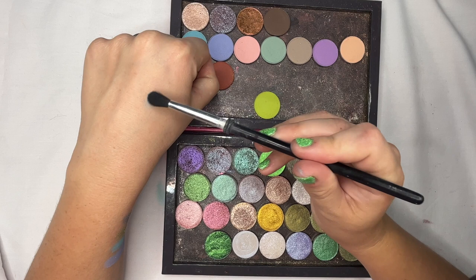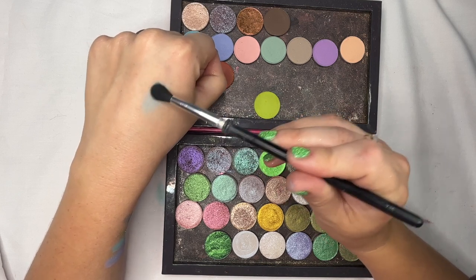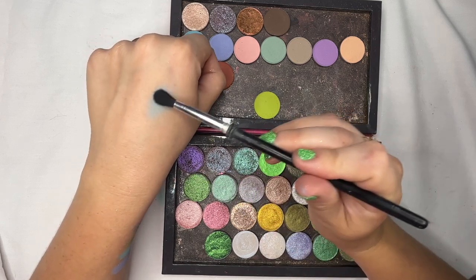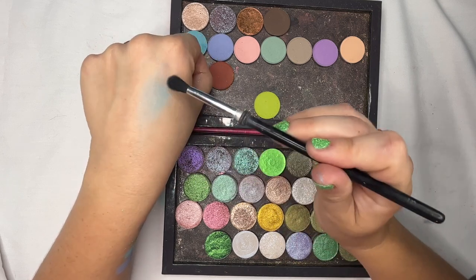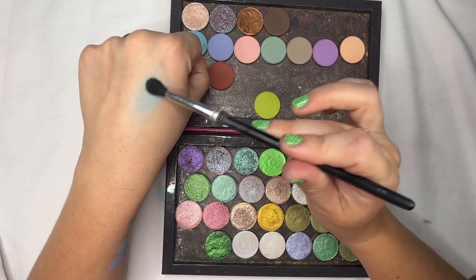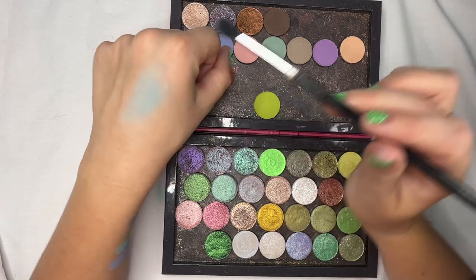Then on my eye, I kind of will pat them down. And keep in mind, I don't have any eye primer on or anything on the back of my hand right now. So I'll pat them down and then start kind of blending wherever I want to blend on top of it. But that's the way I find to get the best color payoff. And I'll slowly just pat it, build it, stuff like that. I do find that it's a nice matte formula to work with.